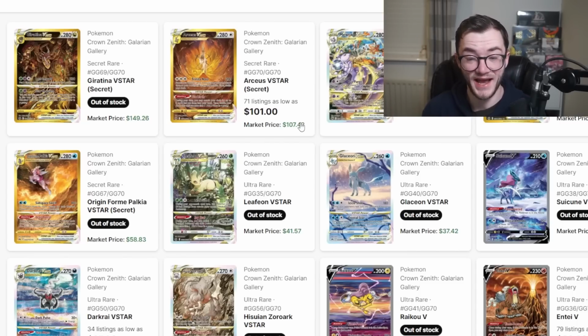Last time we saw a set have this many spread out valuable cards was Evolving Skies. Not even joking. So when people compare this to Evolving Skies, it's on that level. A while back, Evolving Skies was at the same point. Evolving Skies had the same thing, right? You had the Umbreon and the Rayquaza, which were the real big front runners. Then you had the other evolutions alongside it. We have the Giratina, which is basically the Umbreon. Then we have the Mewtwo, which is basically the Rayquaza. And then we have the other 3 gold cards, which match the 3 evolutions: the Leafeon, the Glaceon, and the Sylveon.